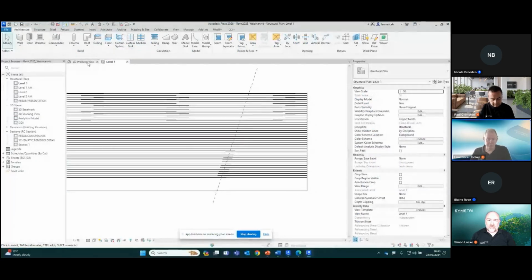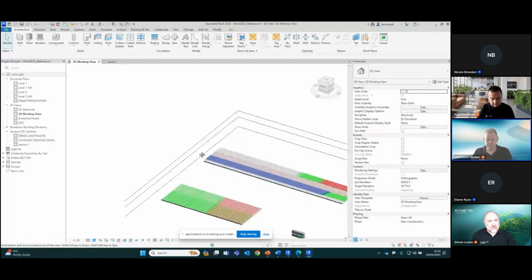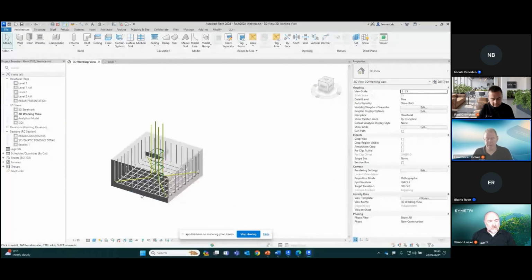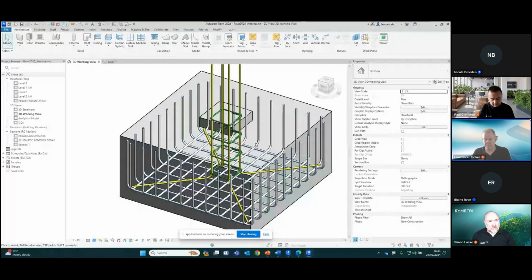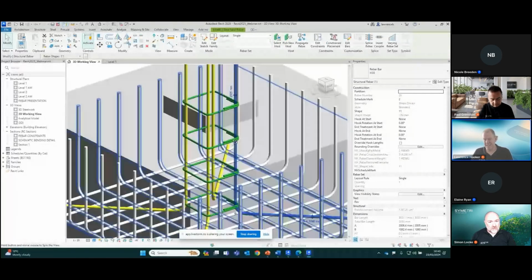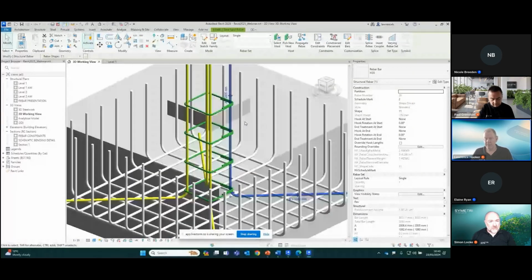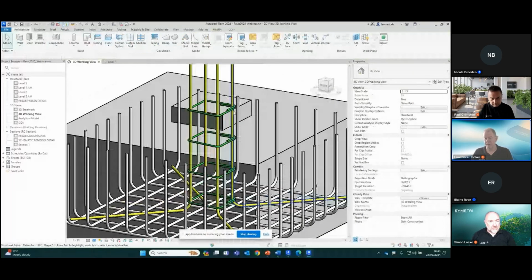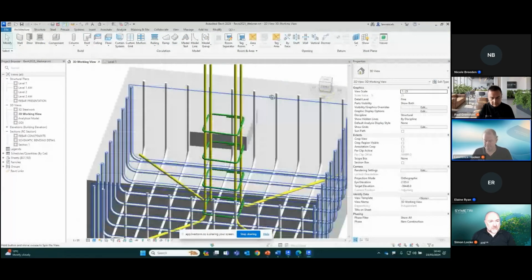So to do this, I'm just going to switch into our 3D view over here. Okay, and just looking in here, you can see that I have this 3D pad foundation. So I have some starter bars coming up. Now, the starter bars are obviously going to lap into the column, and you can currently see I have these links that are going to contain those starter bars. Now, these ones aren't actually on cover, because they're obviously inboard of that column.